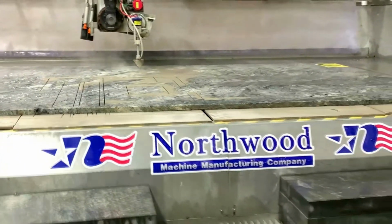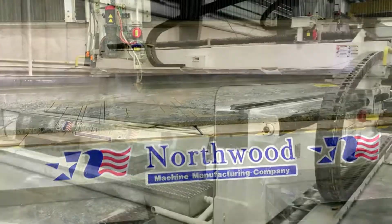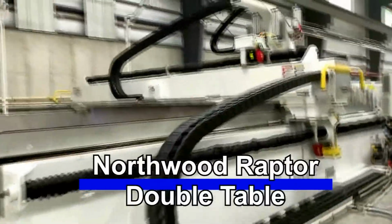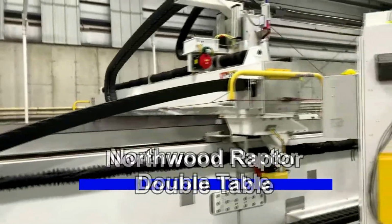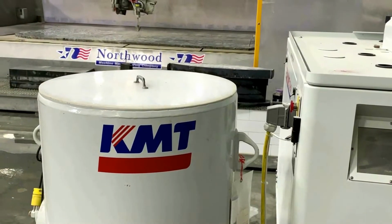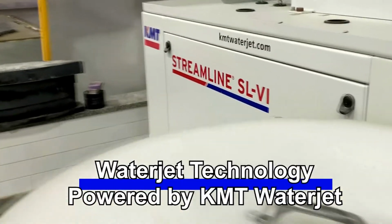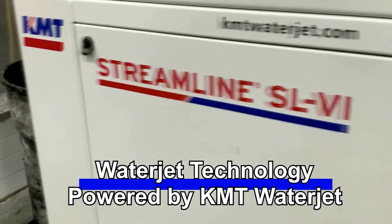With the Raptor you have there, it's very precise, cutting the miter is beautiful, double table, easy to do, very precise and everything. I'm very happy with the product I have now, very happy. We have a great pump, it's beautiful. It's 65,000 RPM, we have no problem, no issues at all.